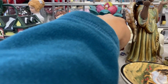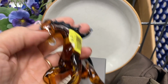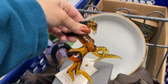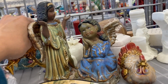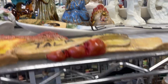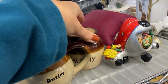We've got behind it an actual glass rooster. No, it's not a rooster. It is a horse. I like these delicate figurines, and I can sell them. This one unfortunately has a break, so it goes back on the shelf, but I do pick those up when I see them. I just think they're really pretty. Then I noticed these vintage little pots. Got a butter pot and a honey pot.